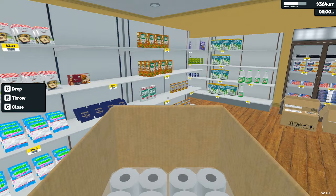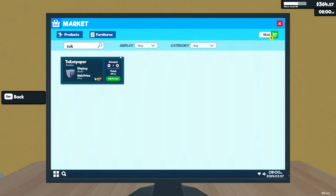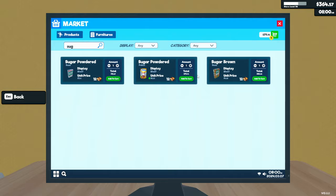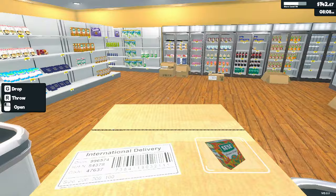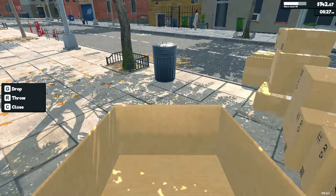Okay, right, so sugar. Can't be bothered. Right, what did I just see? Cleaner. Probably need bleach as well, so let's get one bleach and sugar. Two of them, one of them, one of them. Okay. Right, I'm going to open up now. I'm going to pop the light on. And yeah, let's earn some cash. Brown sugar. Nice. Cleaner.